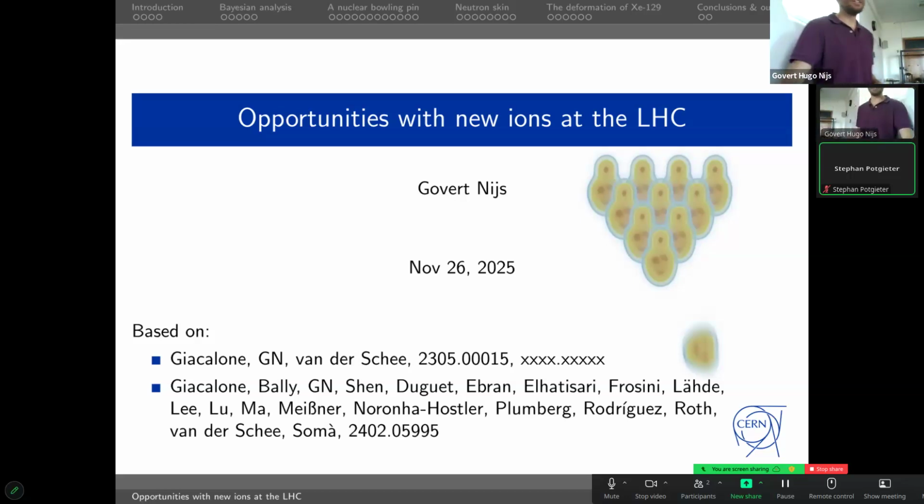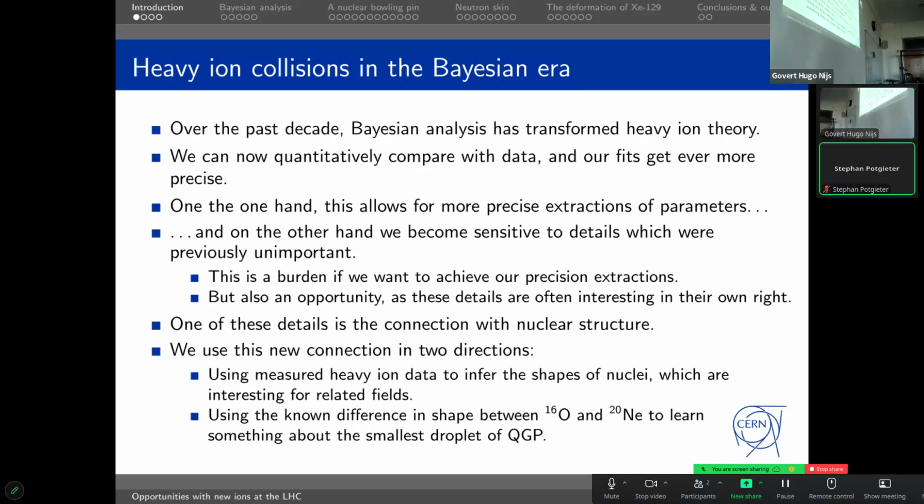So in the last decade or so, Bayesian analysis has really transformed the field of heavy ion collisions. We're no longer just looking at a single observable and a single parameter and varying that one parameter to get the single observable right and then drawing some conclusion. We're really systematically looking at large amounts of data and in one go fitting all of our parameters, or as many of our parameters as we can, to those data to really quantitatively try to understand all of the physics that we want to learn about.